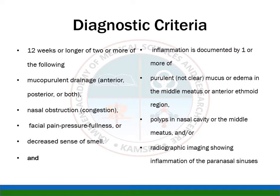But apart from these criteria, there should also be documentation. It's not just symptoms, it's also signs. That is, there should be a purulent discharge from the middle meatus or in the anterior ethmoidal region, or polyps in the middle meatus, or CT scan imaging.